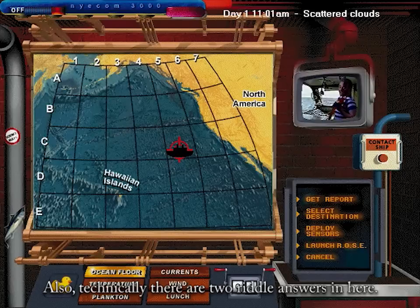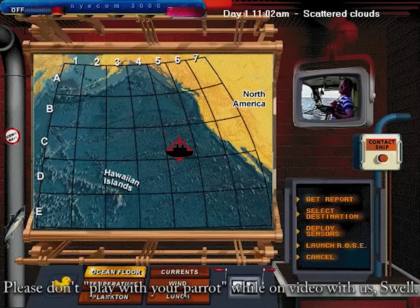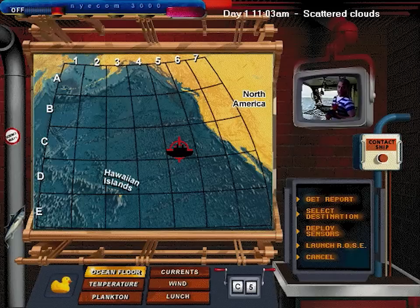Ahoy, matey! Arr, me Swell Whitecap, standing by to help you scientists in whatever way I can. I can do many things. Dance a jig, play with me parrot, or me favorite, work. Now I can go to a destination of your liking, deploy me sensors, launch the remote-controlled sub, or give you a report from wherever I be. So, what is it you want me to do? Arr!